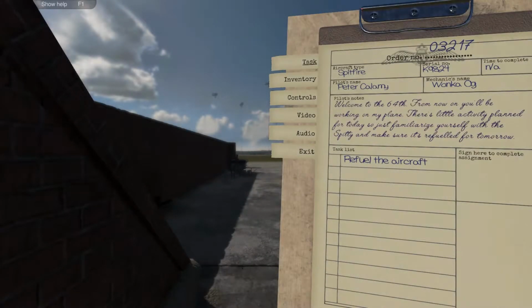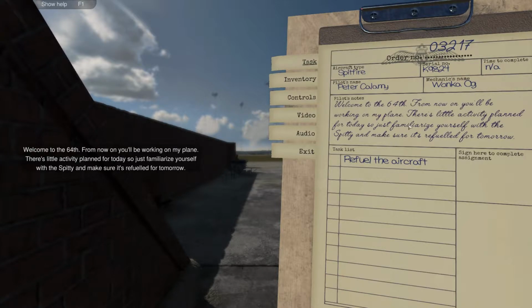July 1940, number 64 Fighter Squadron, Kenley Airfield. What is the... That's what I like to see. Aircraft type Spitfire. That's a plane name that I recognize. And Peter Calamy, that's a name I don't recognize, and I'm so happy about it. Welcome to the 64th. We got our little air show welcoming us. So welcome to the 64th.